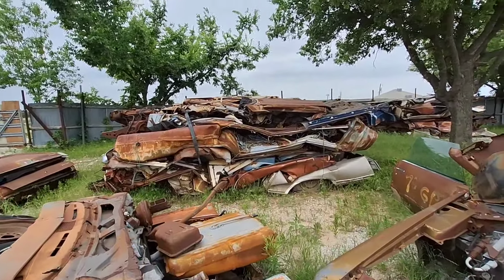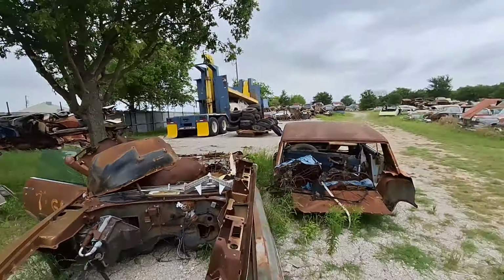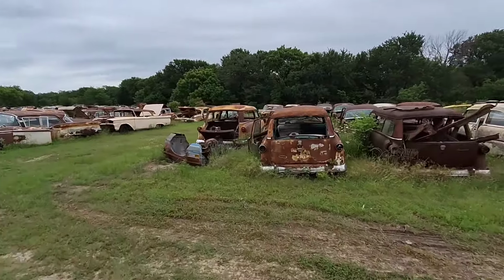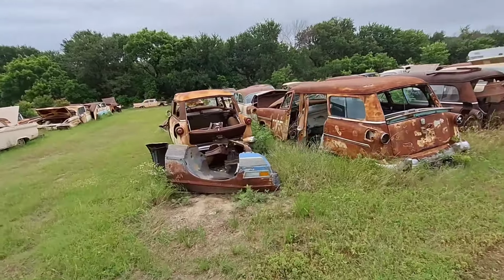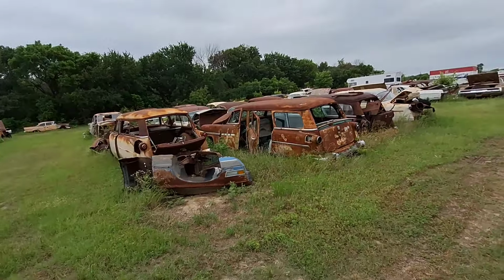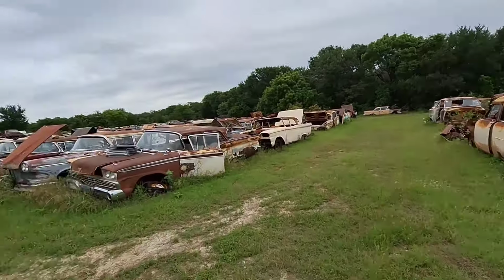It's up to you guys. Figure out what 1, 2, 3, 4, 5 cars there, figure out what they are for me. Post it. Oh, like these 55, 56 Ford wagons. Is that the right year? No, them are 54s. 53, 54s.